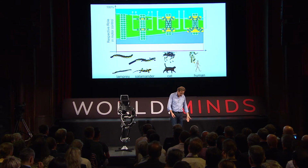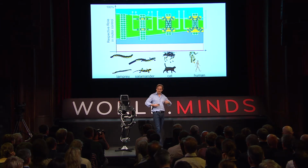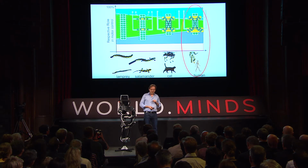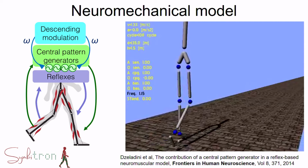Now, what about human locomotion? Human locomotion is even more complex. The basin of attraction, here the support polygon, is very small, and the center of mass is even higher. And interestingly, we don't know much about the spinal cord organization. It's very hard to record neural activity in the spinal cord. We don't know much about the spinal cord of humans.